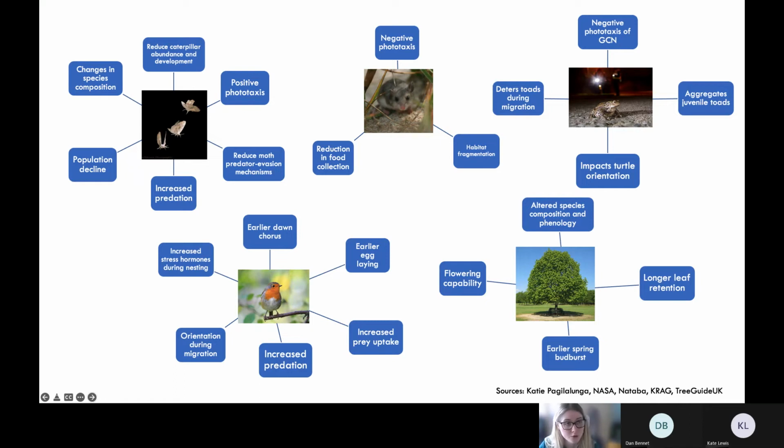As I mentioned before, lighting can accumulate invertebrate populations, but it's also been found on wide scales to lead to massive population declines. And there have been some really recent studies that have found that moth caterpillar abundance and development has actually been influenced by lighting. So their reproduction and all stages of the life cycle are influenced by light.